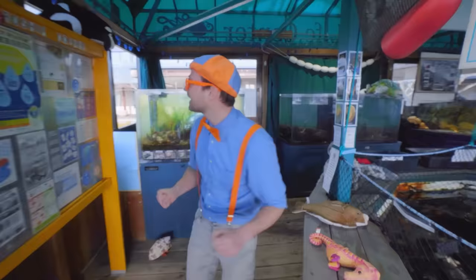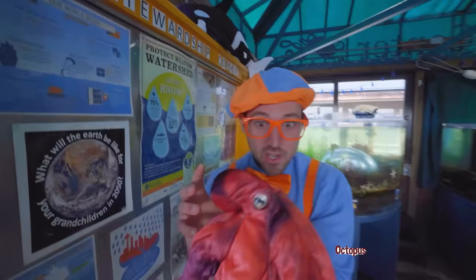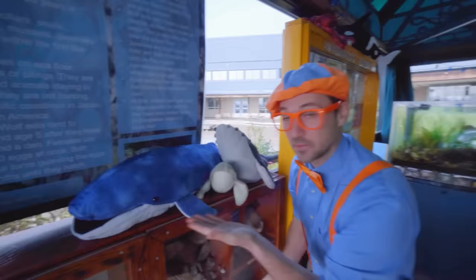Yeah. Check this out, a killer whale. Yeah, an orca. Wow, they are so cute. Wow, an octopus. Octopuses are so smart. Yeah, and they have 8 long tentacles. Woo, with suckers on the bottom to hold on to things. Okay, there you go.